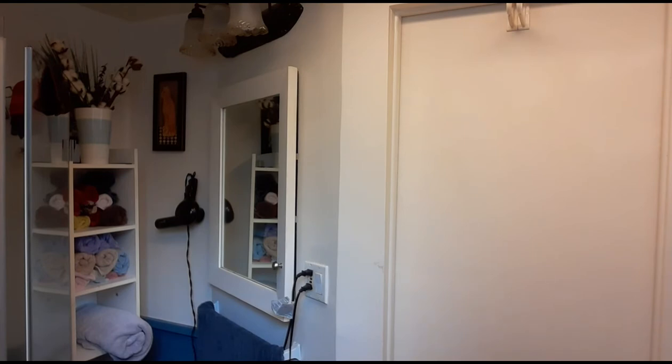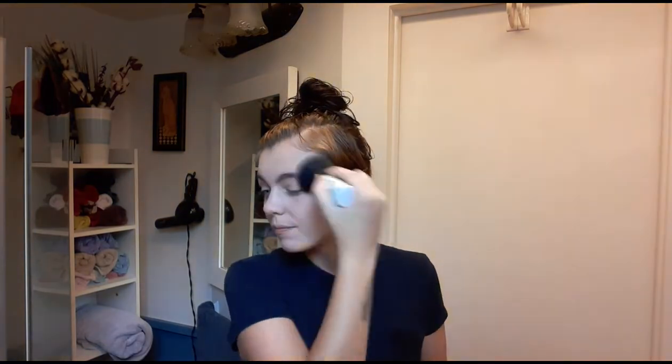But now that I have my brows, go through CoverGirl Clean in Creamy Beige 150 powder. So powder's on. I don't contour anything because I don't know what I'm doing when it comes to that.